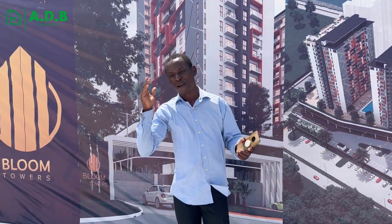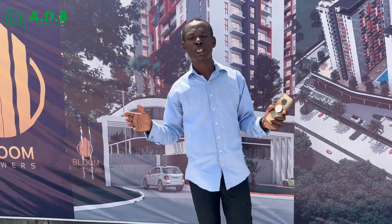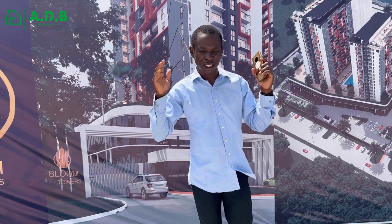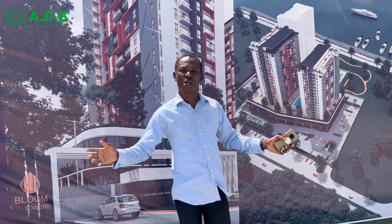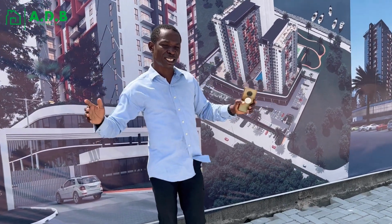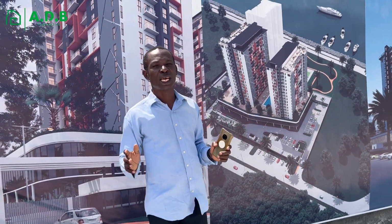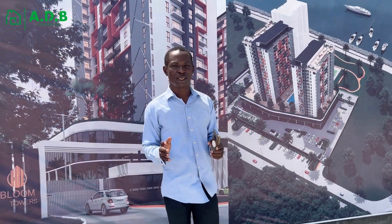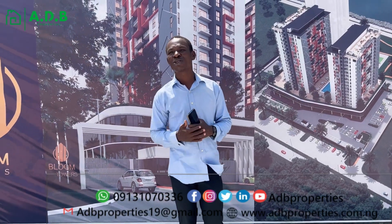So our first one bedroom apartment is selling currently for 70 million naira, with an initial deposit of just 21 million naira. Remember, you can spread your payment even up to 36 months, but for just 1 year it is at no interest rate. So you can dial the number on your screen, call Realtor Adebola Daniel.